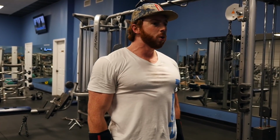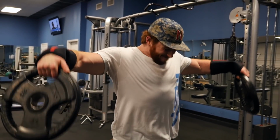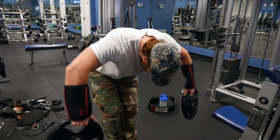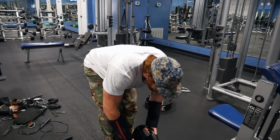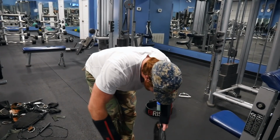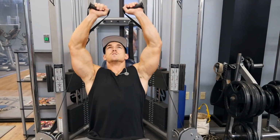So I was only able to get maybe six reps of each of those, six reps of side raises and six reps of the rear delts, but that's totally fine because we're working that muscle to complete exhaustion, and that's what I was going for during this workout.